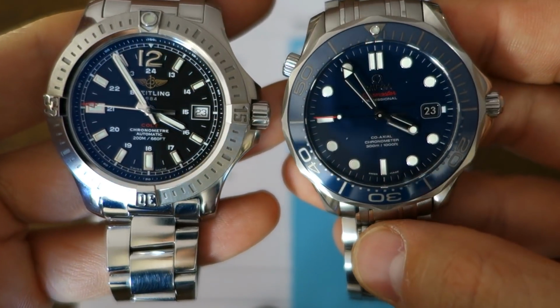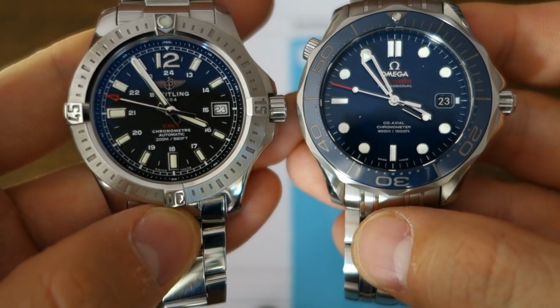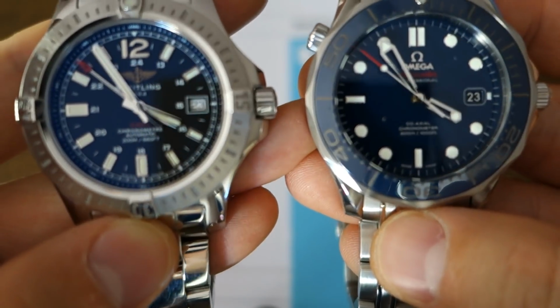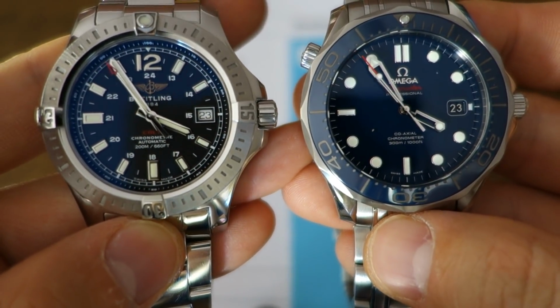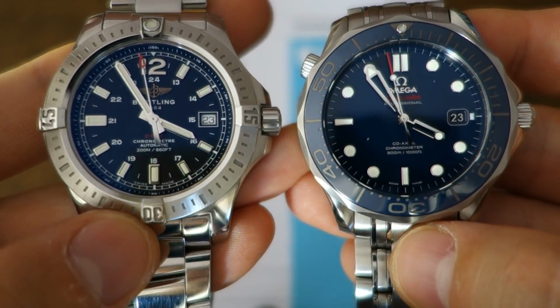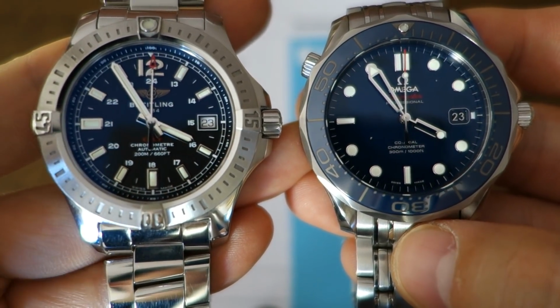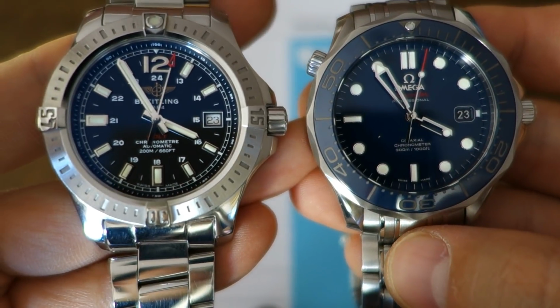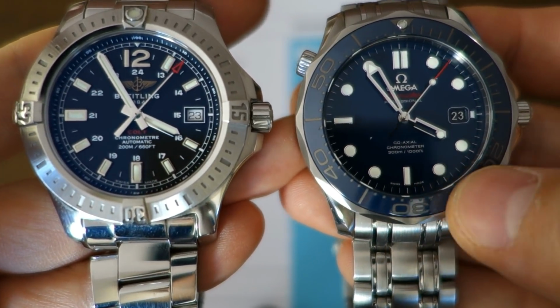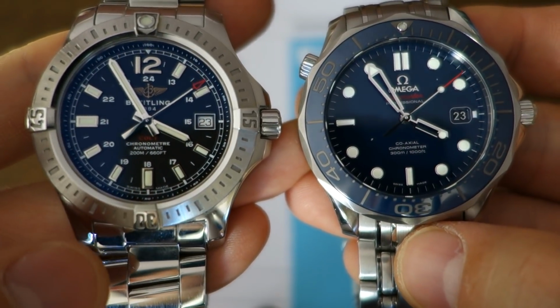They have very different overall appearance, but ostensibly a lot of the functions are the same. They're both Swiss-made dive-capable watches, right? The Omega is definitely a dive watch. The Breitling is more of a military-style watch, but it's dive-capable. They are both well-known brands from a very similar tier, I think. Omega may be just slightly above Breitling, but very similar.